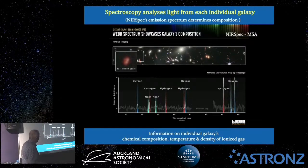It also gives them information on how ionized things are, and the temperature and the density of those ionized gases. So they're already starting to have a look at these early galaxies that, to our eyes glancing at them, are just smudges. This is the sort of information they're pulling out of them.